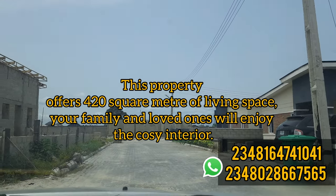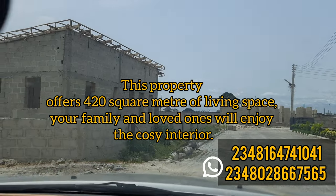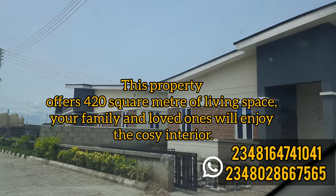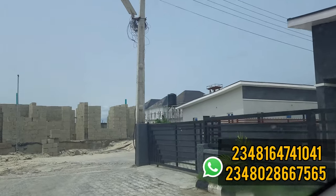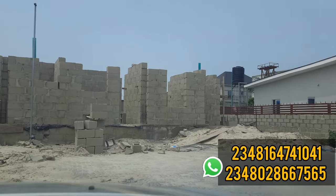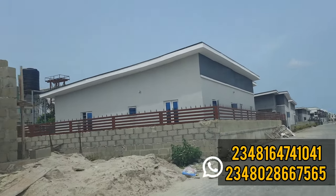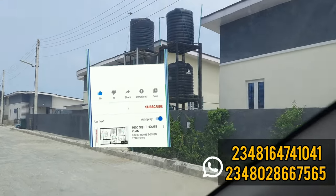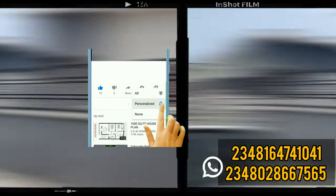In this estate, Vantage Court Phase 2, your house is seated on a 420 square meter plot, and that is quite big. An average developer uses 250 square meters or even 300 square meters at most to build a house, especially in Lagos State. But this particular developer decided to use 420 square meters in building this 3-bedroom semi-detached duplex.